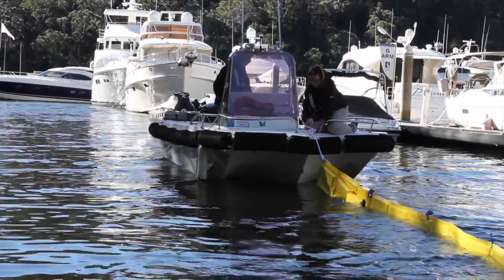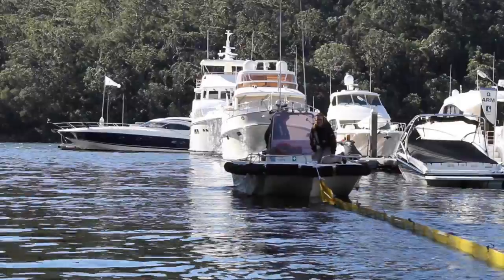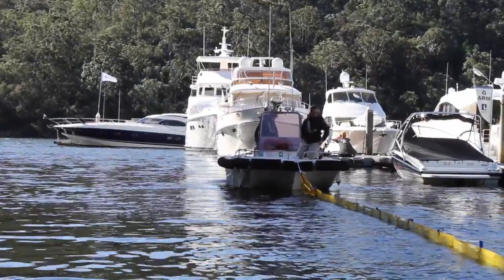Now if there's any tide running through the marina, the booms will need to be angled to reduce the flow rate and prevent the fuel from just passing underneath the boom. Have the shore end connection of the boom down tide to drive the fuel towards the shore, and this makes it easy for recovery. If you're trying to contain fuel within a section of the marina, don't forget to plug the gaps between the pontoons.